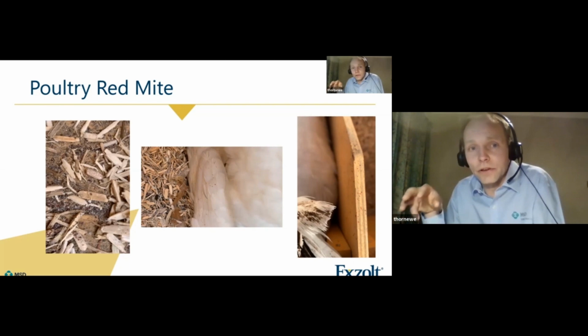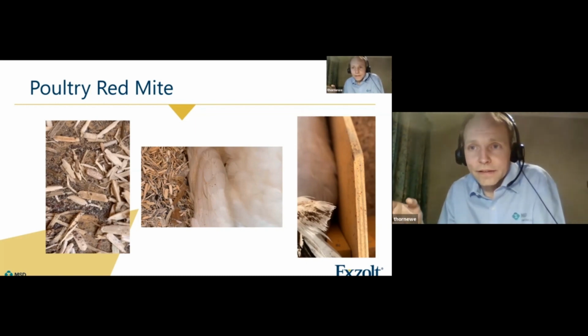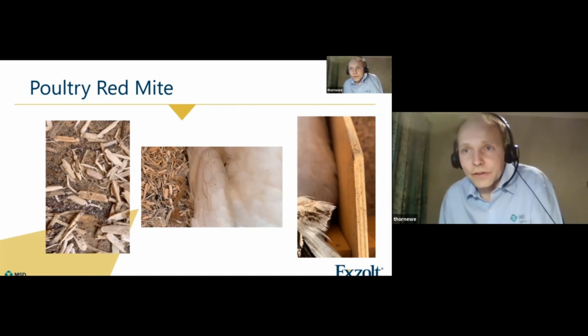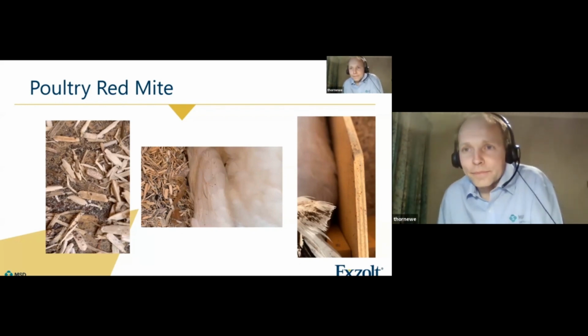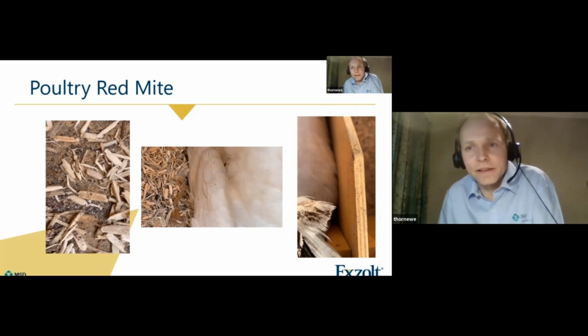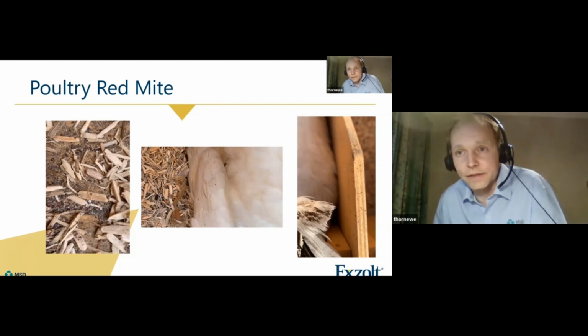So the best advice is to monitor, have a look. If you think that you have got red mite, take some advice from your vet. You can put them in a little pot, take them into your vet and show them, or you could probably self-diagnose just looking on the internet at what a red mite looks like. If you really haven't got red mite, you could use Exzolt, but there isn't a great deal of value in doing it, because it's not going to prevent a red mite infestation from coming into your hens in the future.